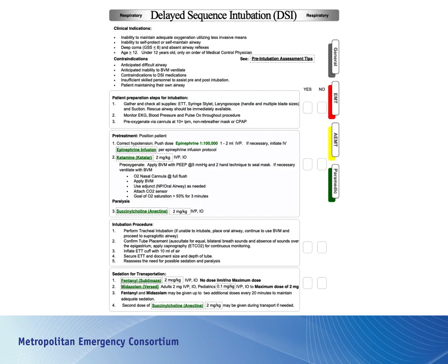So this is our new process. This is our new algorithm for intubating patients. This is DSI, delayed sequence intubation, instead of rapid sequence intubation. So we're slowing things down a little bit, and we have some delays in the steps. If you look at the clinical indications and contraindications at the top of the page, it is very similar, if not identical, to our existing RSI process.